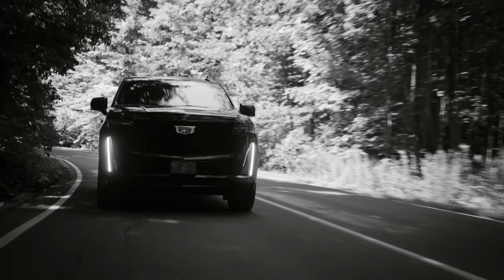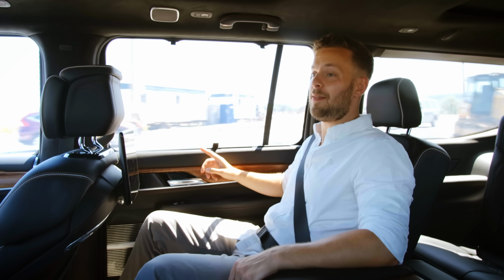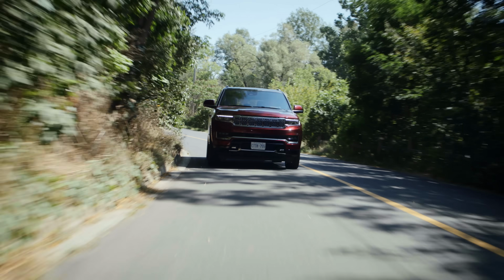But that is another way, and you V8ers are going to hate me for this, but it's another way that EV is going to solve that. When these go EV, the center of gravity is going to drop. It's going to be so low and smooth.